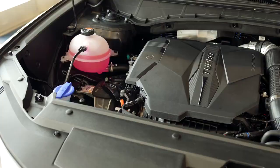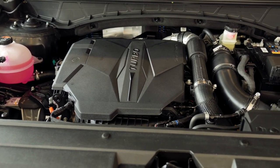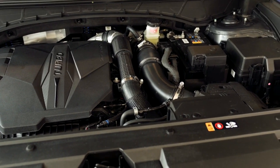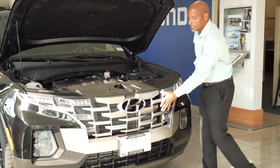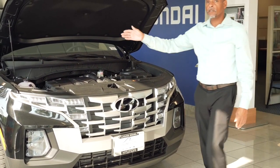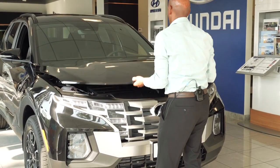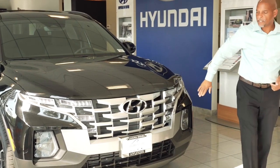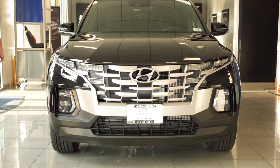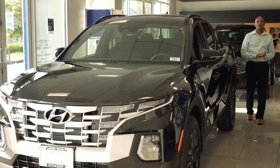If you come in here, you'll see how clean the layout is. You have a prop to hold up your hood because using the shocks, they tend to wear down, so the hood tends to fall down on you. You'll see you have a nice clean front grille. You have your fog lights, which by the way are LEDs. I'm going to go ahead and close the hood so you can see how beautiful it is. Everything about this vehicle is smooth. These are LED lights. It is just fabulous. That's it for the 2022 Santa Cruz SEL Premium.